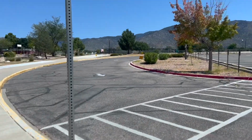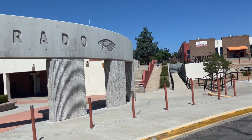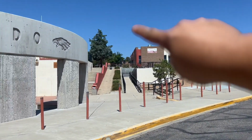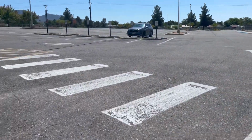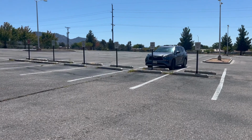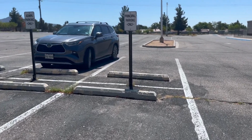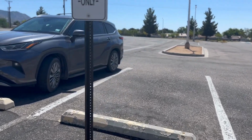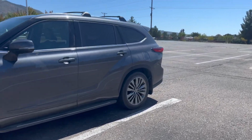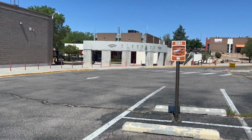Gymnasium to the left. Another fun fact, if you didn't already know, and you're a Breaking Bad fan, right through there, I say through there, but beyond there, you can actually go around. That lot over there is where the science building entrance was used in Breaking Bad and Better Call Saul. That's where they shot that. More recently in the final season of Better Call Saul, Saul approaches through that entrance to go and talk to Walt. But anyway, that's it for this spot. Moving on.